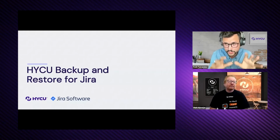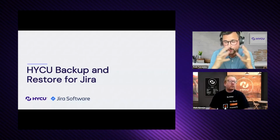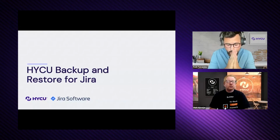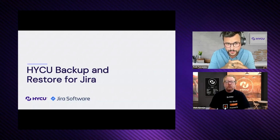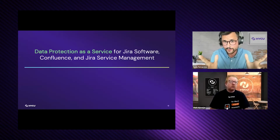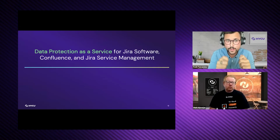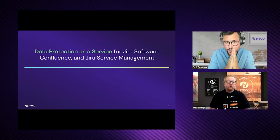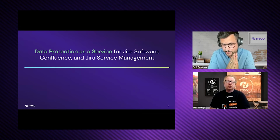Now, today's conversation is focused on Jira in the cloud, but we're also able to do this for Confluence and for Jira Service Management. And we're working on several more Atlassian services as well. But with that being said, I want to tell you a little bit about us if you have never heard of HYCU before. We are data protection as a service, and we cover Jira Software, Confluence, and Jira Service Management.